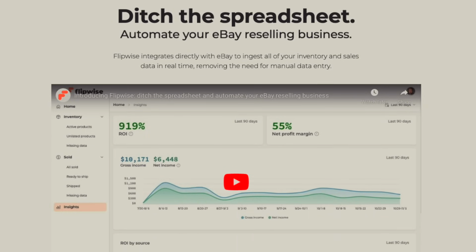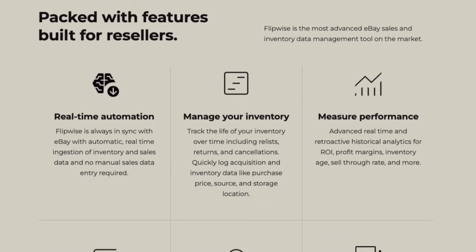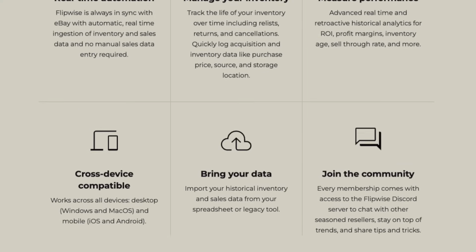And then most of my time is taken up by a separate venture that I'm running, which is Flipwise, the software product that I co-founded with a friend of mine to help manage your eBay inventory and sales data and automate your reselling business. And so that's the bulk of my time. I consider that my full-time job. Reselling and YouTube are kind of secondary jobs on the side.